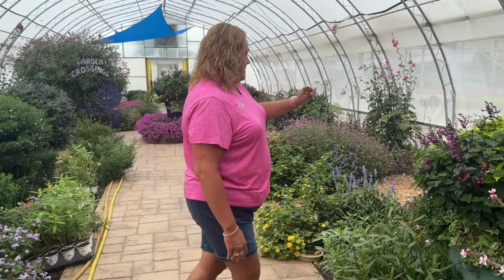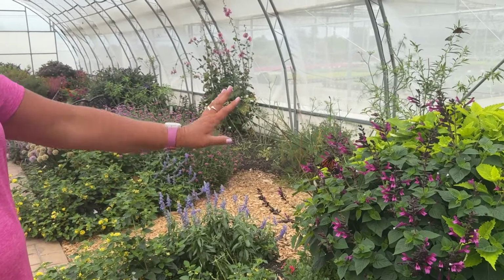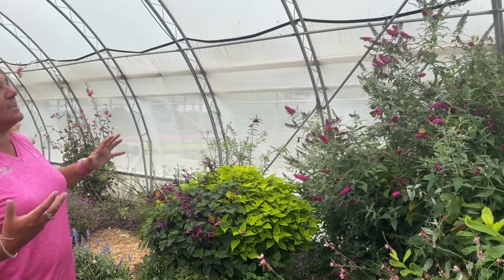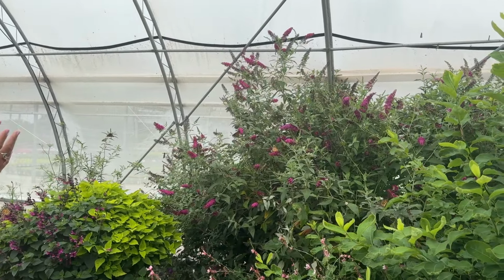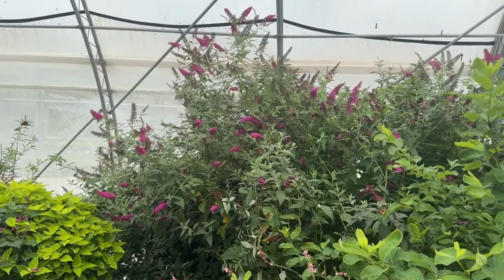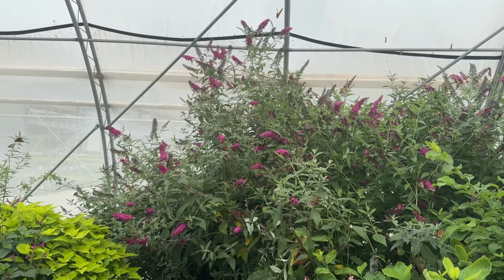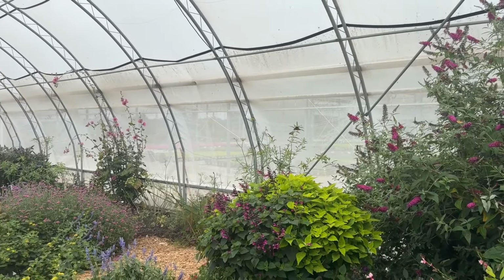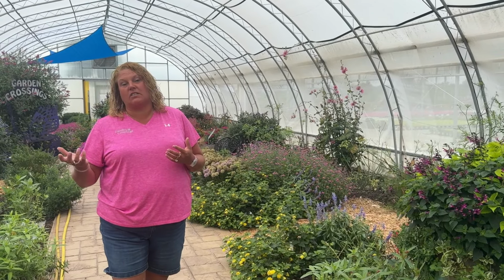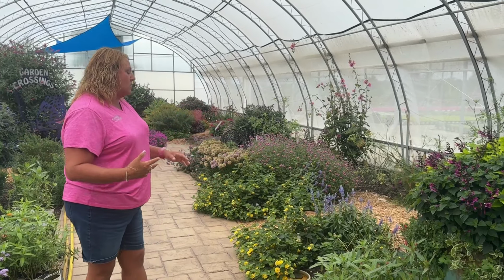So let's go ahead and find him, or find her, a little home. There we go. That way she can be happy there. As we look at the butterfly bush, it's kind of hard to see in video because there's so much going on, but there are just monarchs all over hanging out in this corner here. And it's so pretty to watch them. It is a partly cloudy day today, and when the sun's not out, the butterflies tend to be a little less active, but as the sun comes out later in the day, it gets more active, and there's just so much motion and movement going on.